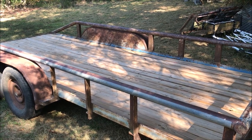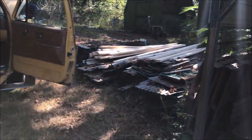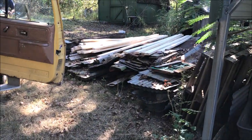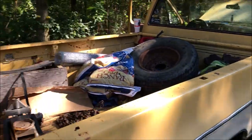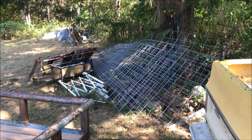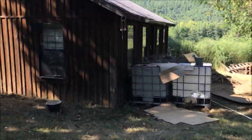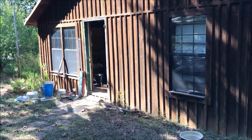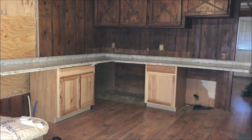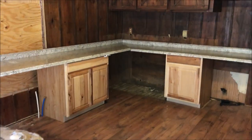Trailer is unloaded, but that's only the first trip. We got the lumber for the three chicken coops, three more hoop coops, and we got the cattle panels for three more hoop coops, and then let's go inside the house. And we also picked up those two countertops.